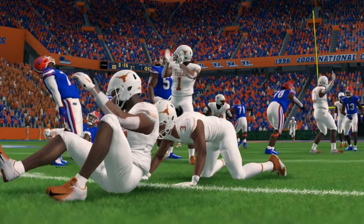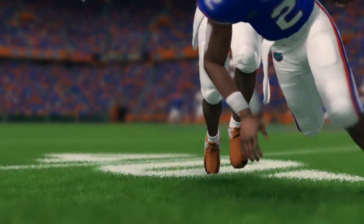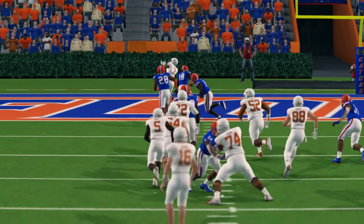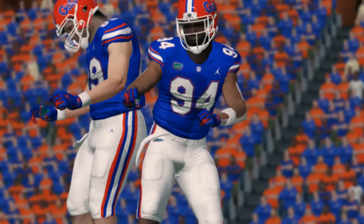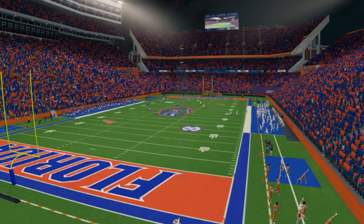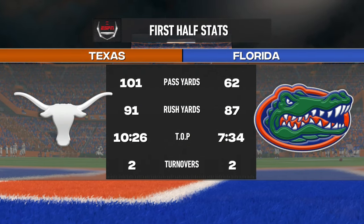Exactly. Both these guys have been hit, and hit often, in this game. How does being sacked as many times as these guys have affect play in the second half? Well, defensive coaches always told me throughout my career that those early hits take a toll late on the quarterbacks.